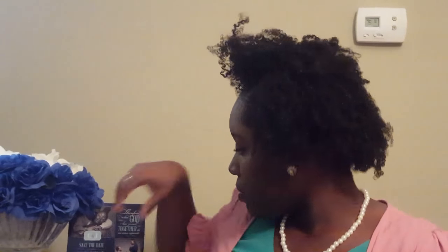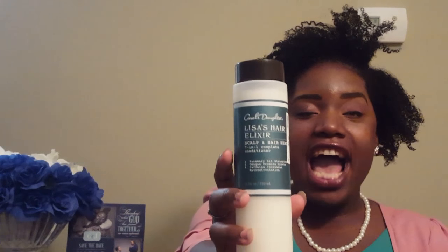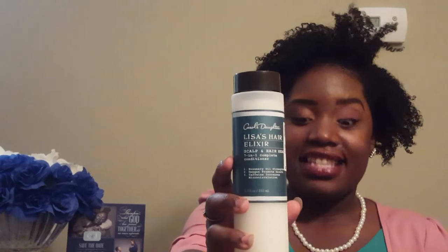Oh, last but not least, this is brand new. I'm so excited to use this, you guys. Put in the comments below if you've ever used this product before, if you've ever seen it, if you've heard about it. I am so excited to try this and add it to the natural hair family. So this is the Carol's Daughter Lisa's, and I'm Jelissa, so I thought it was so cool. My name is kind of in there, like Carol's Daughter, hey y'all, hey. But yeah, it's the Carol's Daughter Lisa's Hair Elixir, and it's the scalp and hair healing. It's a 7-in-1, and 7 is my wedding date number, so I was a little bit excited with this bottle. If you're wondering, the 17th is our wedding date.